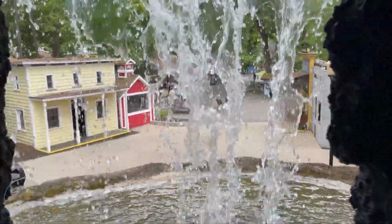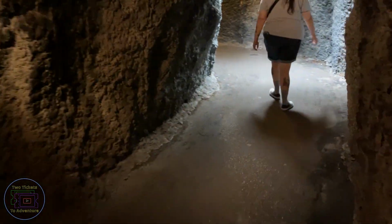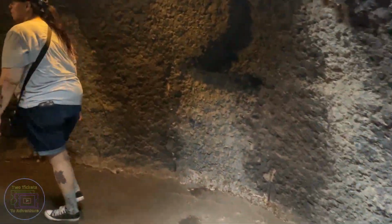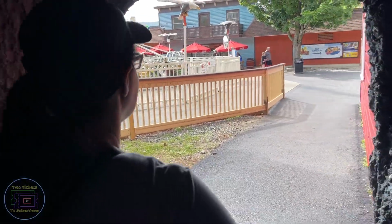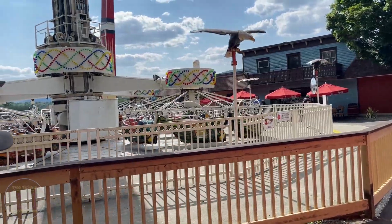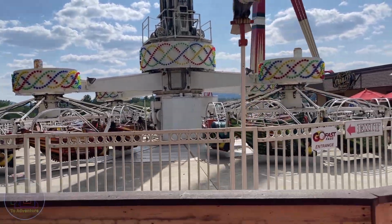Where you can get a video of the backside of water. But not real spooky, and it feels good with all the air conditioning in here. Really cool. Continue on and see what we can see back through here. Now it feels like we just went up a hill and brings us up at the top of the hill here. This is where the Condor is, or the Flying Falcons as it used to be known in Hershey Park, and unfortunately it's not running.